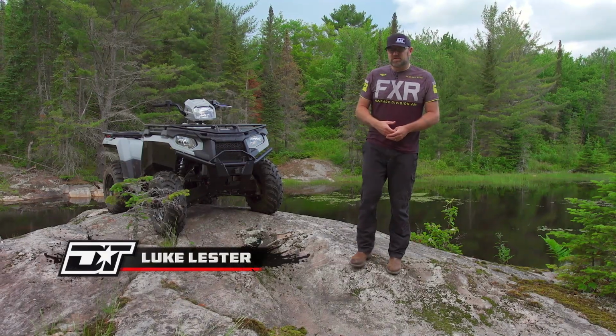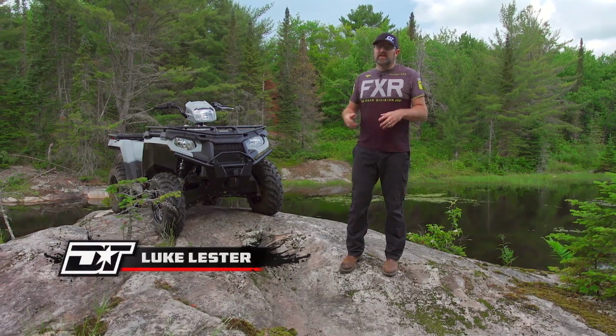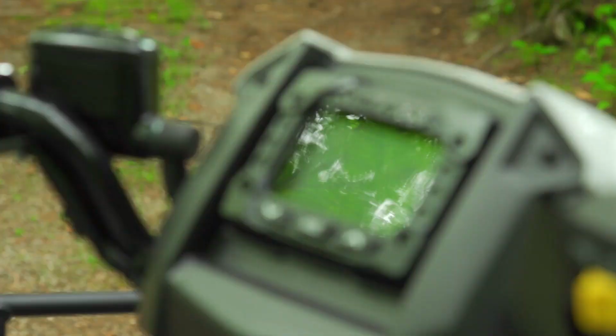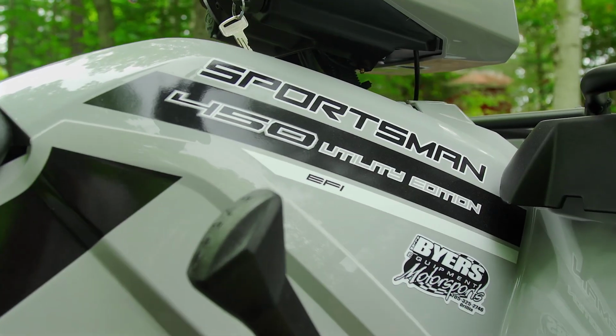I did a test on a Sportsman 450 utility a few seasons ago, and the only thing that's changed on this new unit is the color. But since then, I've been to numerous new model intros and release events, and it's all given me a new perspective on the Sportsman 450.